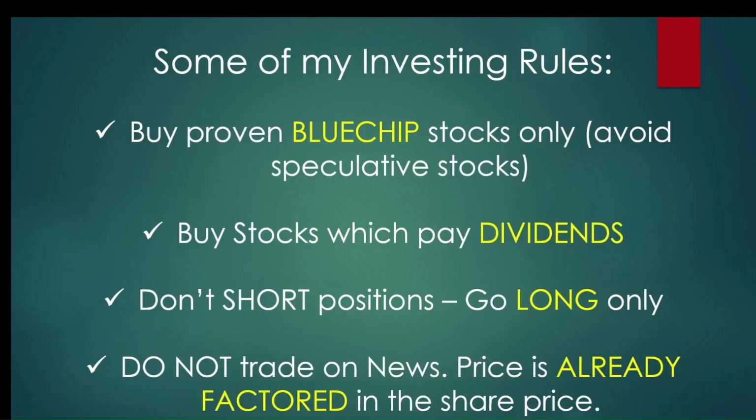Here are some of my investing rules. Buy proven blue chip stocks only, avoid speculative stocks. The reason for that is blue chip stocks have generally got a good history and a good track record, and you want to avoid going speculative because you're not sure where that stock is going, especially if it hasn't got any history. You want to avoid making just guesses or gambling on potential trades.